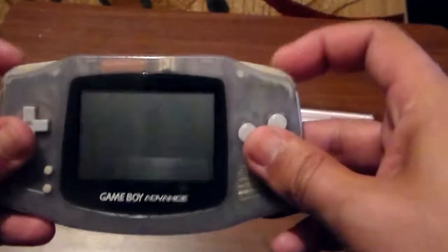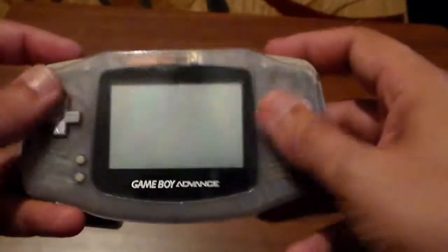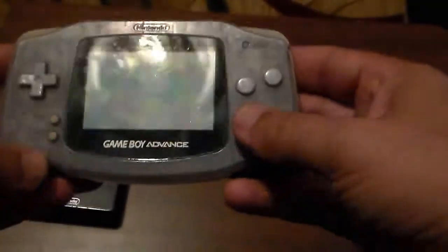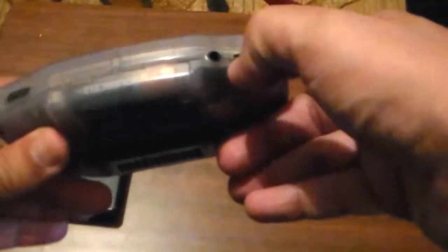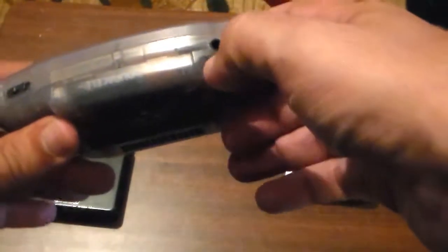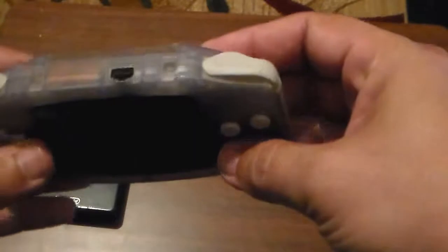It has the L and R buttons, which are on top. Again, it resembles a controller that you would have in your hand when you're playing a video game. The only difference is the screen is here, but it's very nice. The L and R, really nice. A nice directional pad, very nice. Start, select buttons right here, A, B buttons right here. Here it had the link cable that you can connect to another system. Over here you have a headphone jack. Here, this is the power button right here.